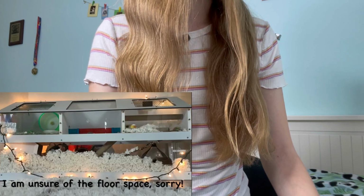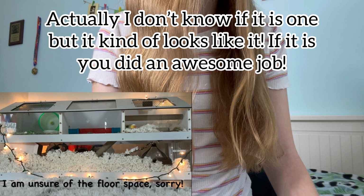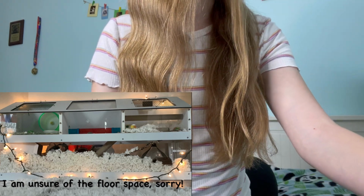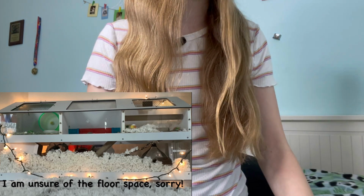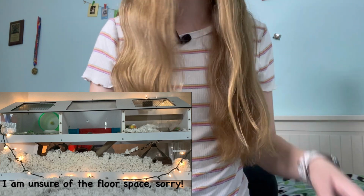Great job. This next cage is from Equestrian Cat on YouTube. And you do have a DIY cage, which I think looks awesome. It said you are unsure of the floor space, which is okay because I can just tell by looking at the cage that it is an acceptable size. You have a great amount of bedding in there. It's a great sized cage.